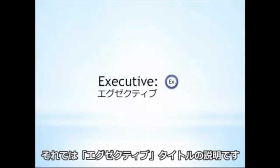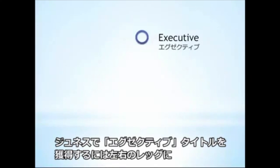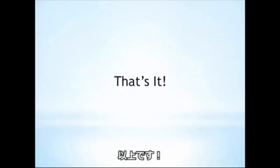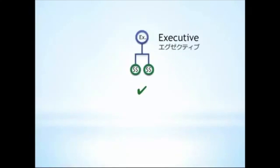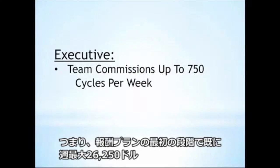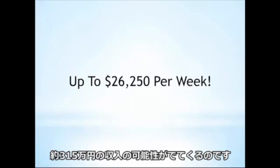Let's start with executive. To become an executive with Jeunes, all you have to do is enroll 1 distributor on your left side and 1 on your right side. That's it. You're an executive. As an executive, you have access to the entire team commission structure, which means that you can earn up to $26,250 per week just from the first position in the plan.